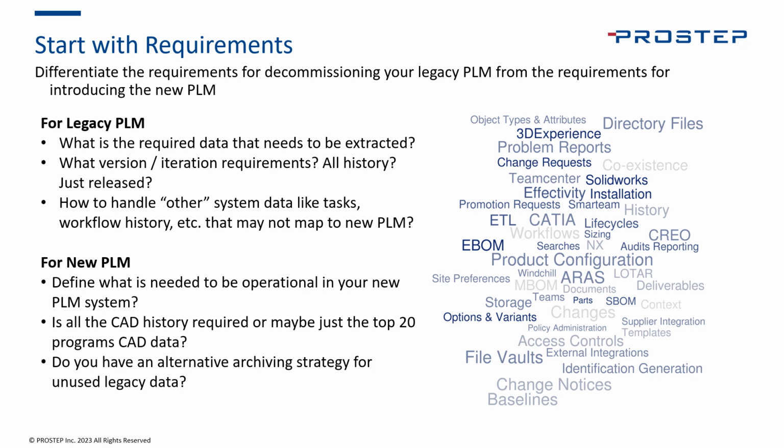So think about what needs to be extracted. Do you need all those versions, all the iterations? Maybe you just need the latest released revision. Do you need all the history of the changes of each individual piece of data? There's probably a nice balance there of, I need what each revision is, but maybe not all the intermediate changes.